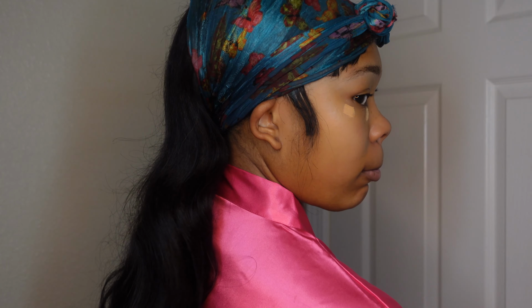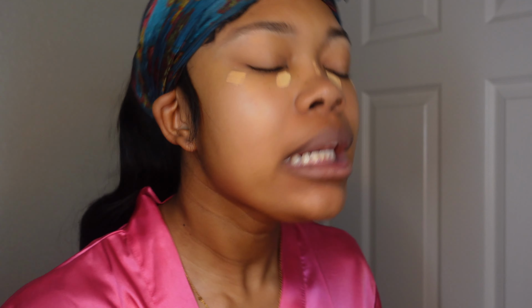Now let that sit and marinate. And while I wait for that to sit, get my flat iron out. So we let her sit a little bit. And now we're gonna blend.